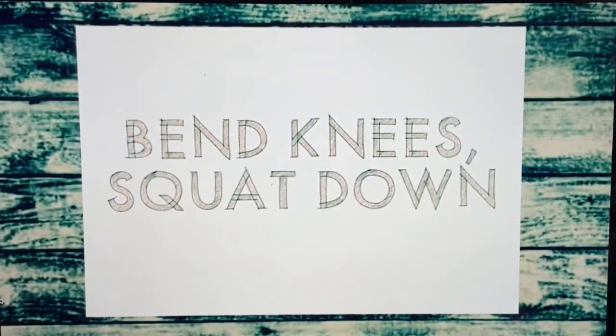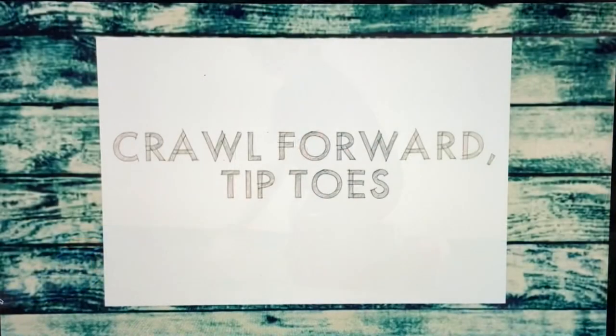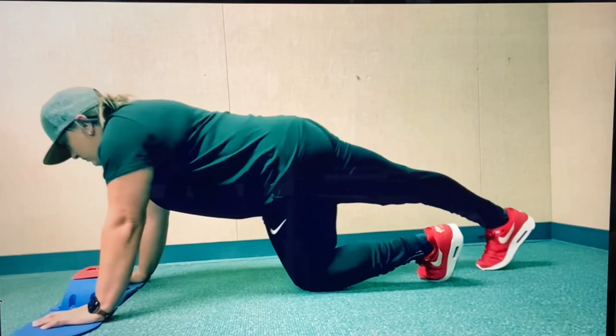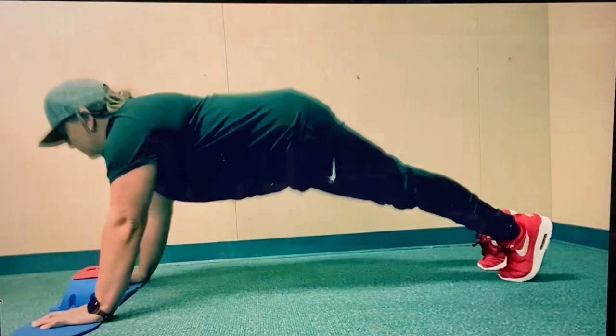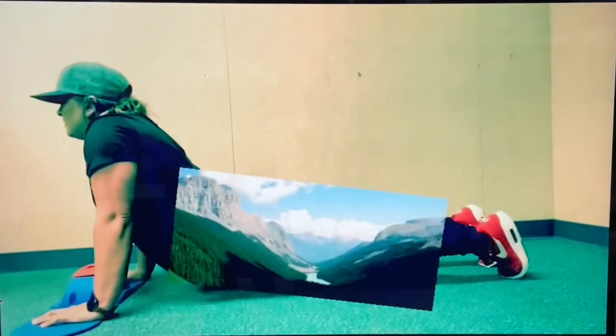Let's get in position. First, bend your knees and squat down. Crawl forward and get on your tiptoes. Remember, no booty mountain and no booty valley.